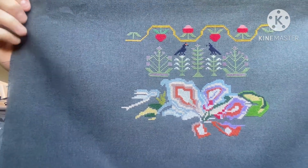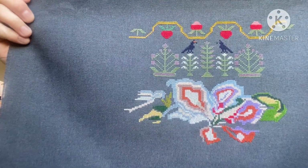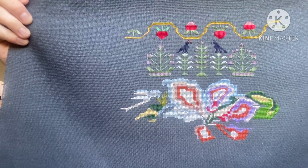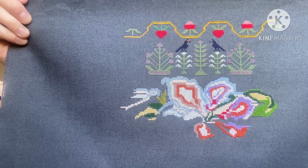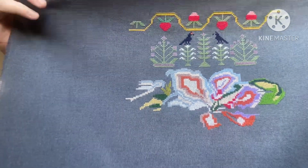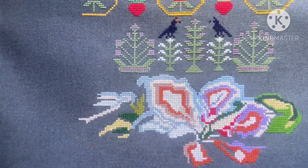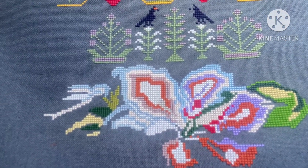Put the full picture up for you here. I just loved the really funky vase and flower on this. It's just a bit different, but I've done this on a charcoal linen. I started this on the 25th of September 2021. This is really comfort stitching when you get into those really big blocks of colour in the flower.